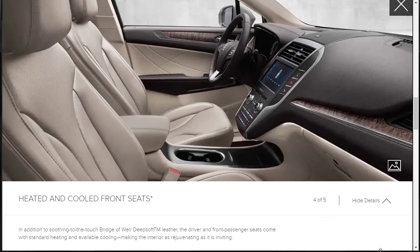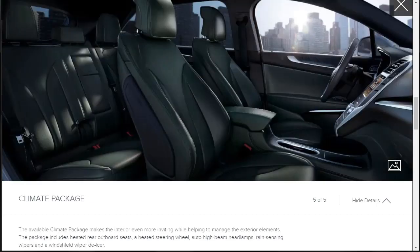Very interesting for this MKC. And I don't know how I feel about it. A lot of this stuff is nickel and dime. You're going to have to get packages to get all the stuff that you want. We'll see what they offer up, though, on the Reserve, however.